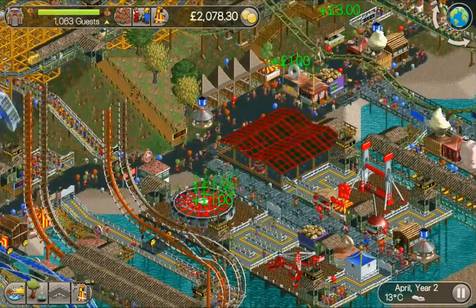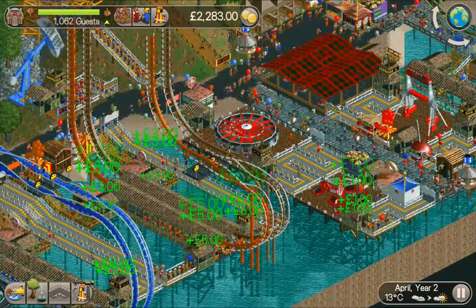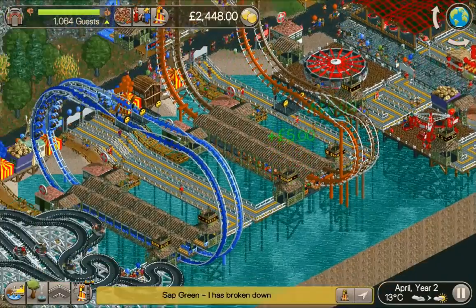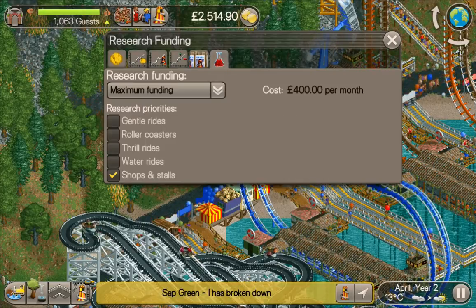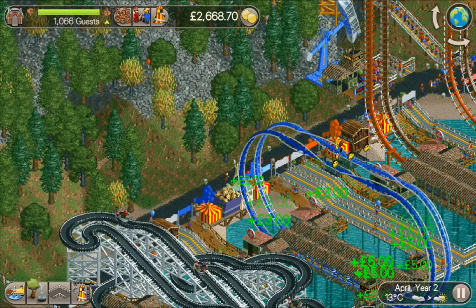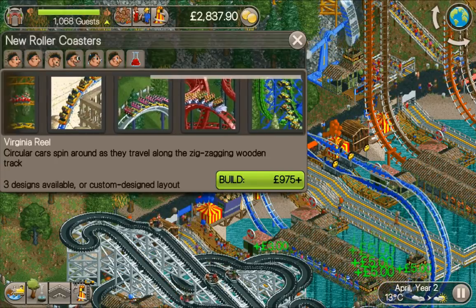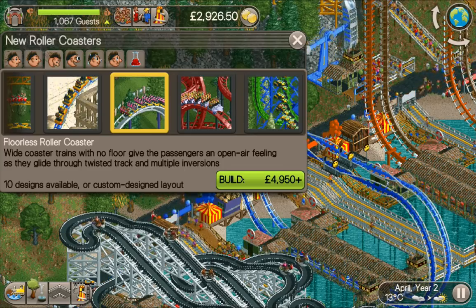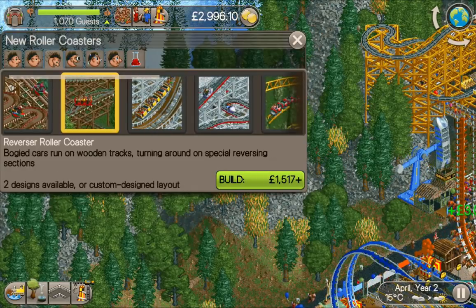What I'll probably do is raise them up a little bit on some of them. Maybe this one here, the Browns, maybe the guests won't pay that much more for these, but on the newer ones they will. Let's have a look. What have we got? So I've switched my research now onto shops and stalls, because I figured I've got enough coasters to build. I mean, I've only got a few months left. We've got a stand-up and a floorless, so one of those will be good for up in the mountain somewhere, and also maybe a reverser or something as well.